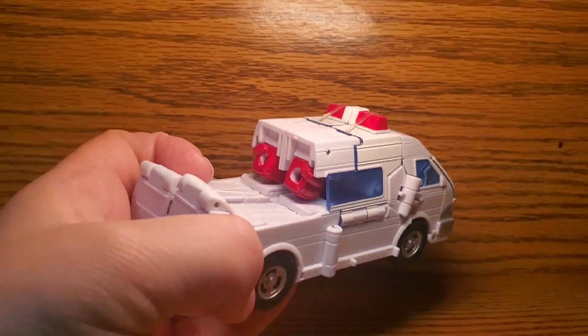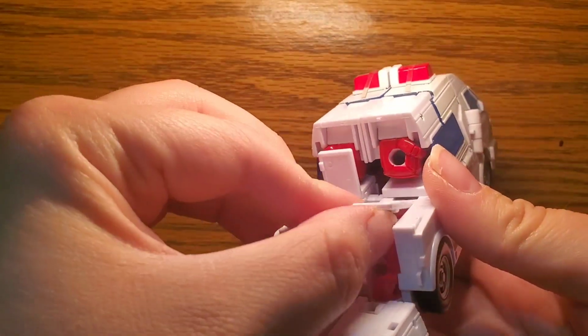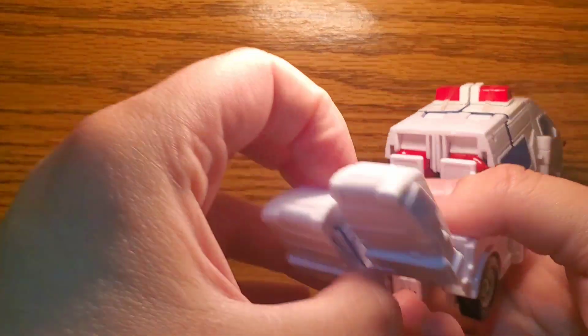Coming back around to the rear of the vehicle, the next thing I'm going to do is fold down the feet and fold up these little panels here that will hide the joint for the foot. You can rotate both of the feet up.